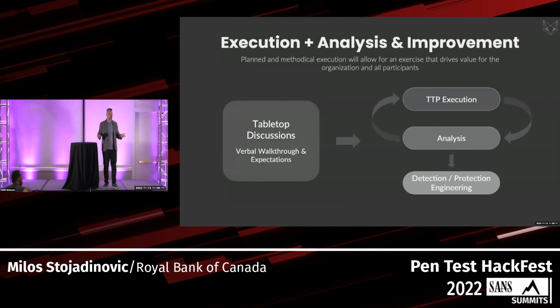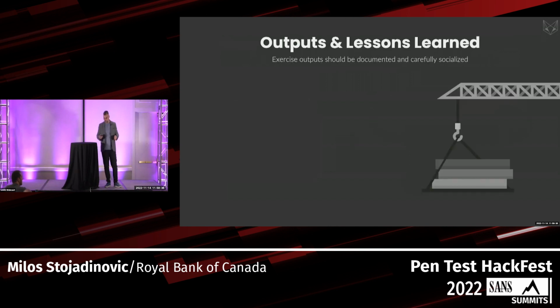And then the execution component is perhaps, I guess, in theory, the most simple, right? You execute a procedure, you go ahead and you do analysis of that, and then you kick that off to detection or protection engineering if you need to. If you find that, hey, our visibility around that is exactly where we want it to be, awesome. We note that down and we move on to the next thing. It's important to note that the detection and protection engineering can work in parallel. This doesn't have to be a sequential type activity. So you can kick off a bunch of things and fork them off to others to drive improvement.